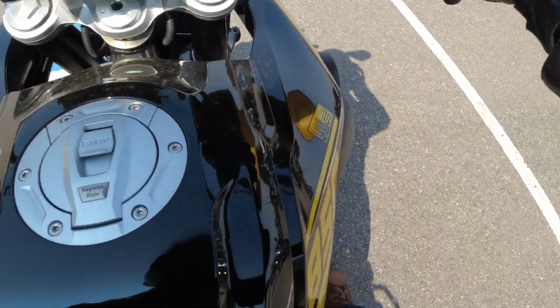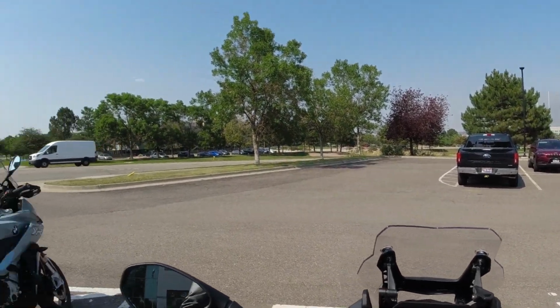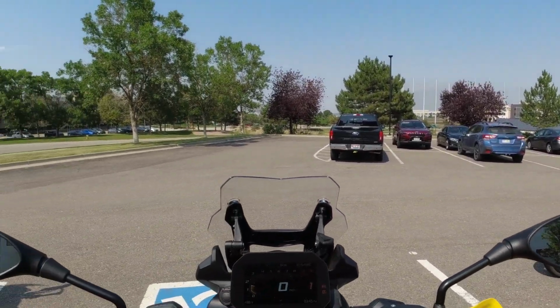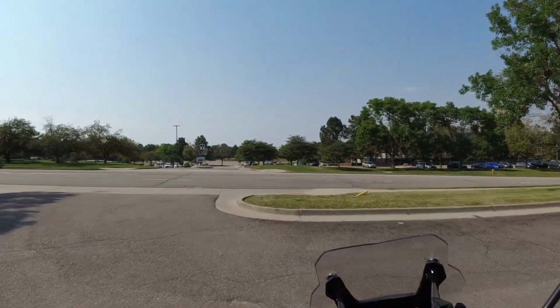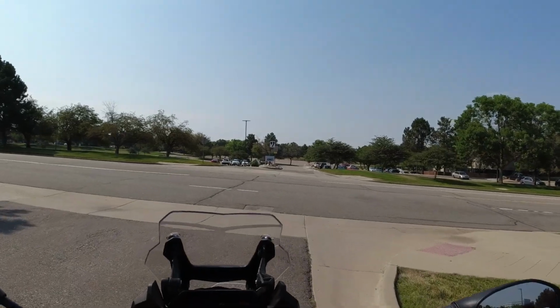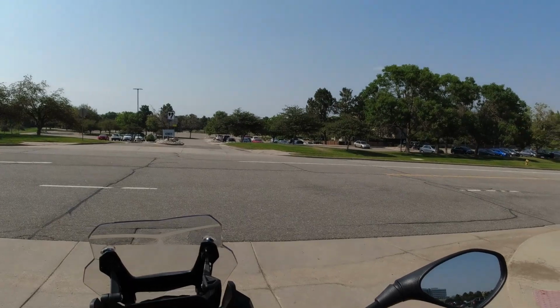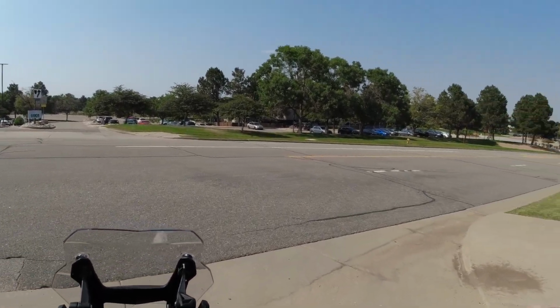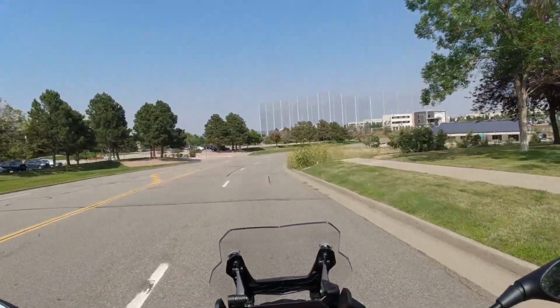All right, so we're going to take this for a little test drive. We're going to go around the highway and on some city streets. All right, so let's try it out. Ooh, I like this. Awesome ergonomics. Whoa. The steering is kind of wild. All right, I got to get used to this bike.